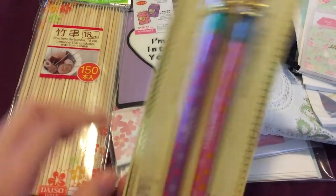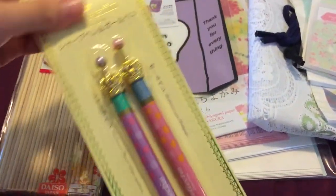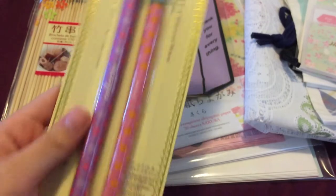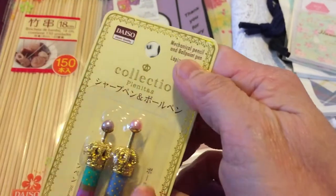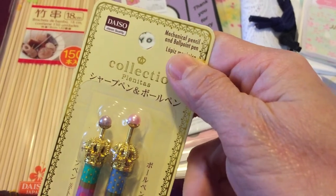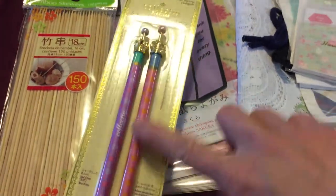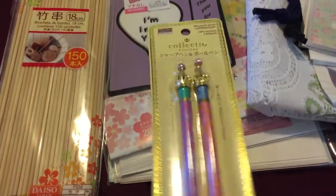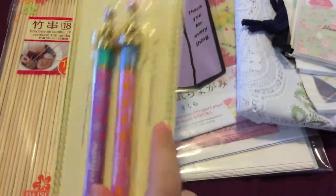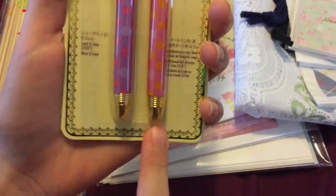And also have this one, which is a pretty pen, and it has a crown here, which is so cute. The other one is a mechanical pencil, and the other one is a ballpoint pen. I always see somebody who uses this as a stick for pointing at something. I think this one's the pencil and this one's the pen.